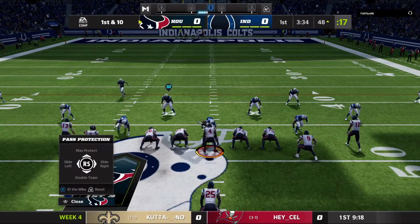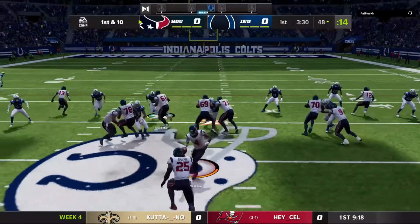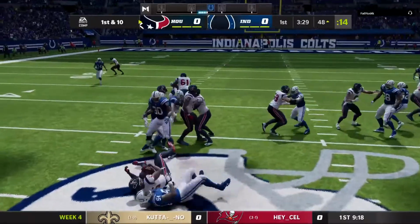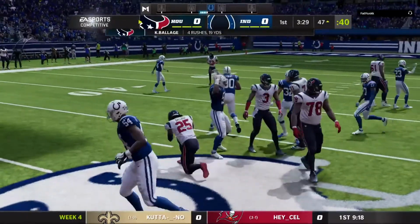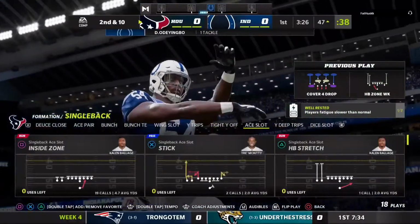Well, he's enjoying things so far here this afternoon. Sees a crease and bursts through it for a solid gain. They'll run here with Ballage. Trying to run inside, but nothing there. Officially no gain on the play, and it's 2nd down.